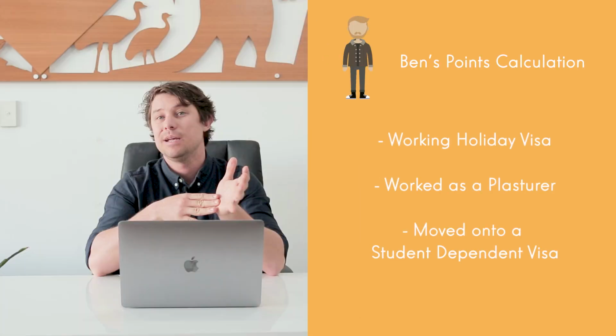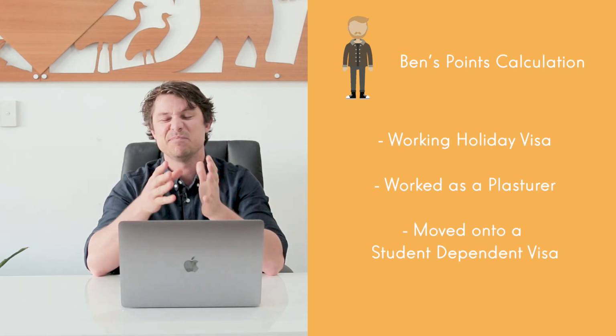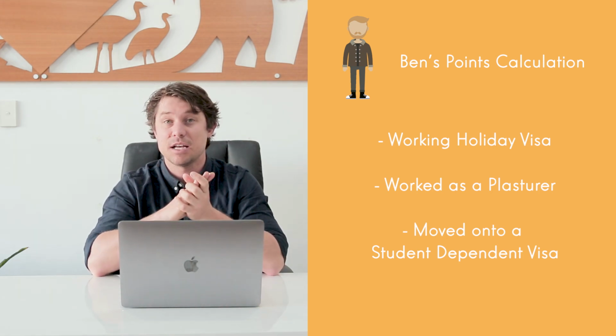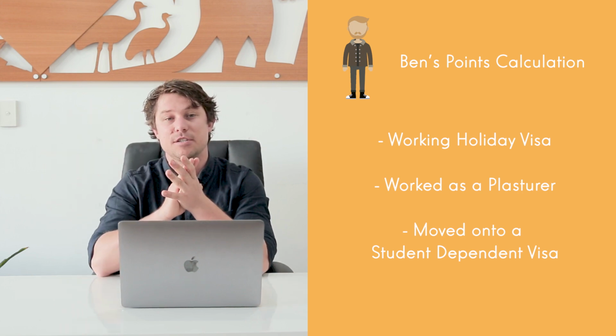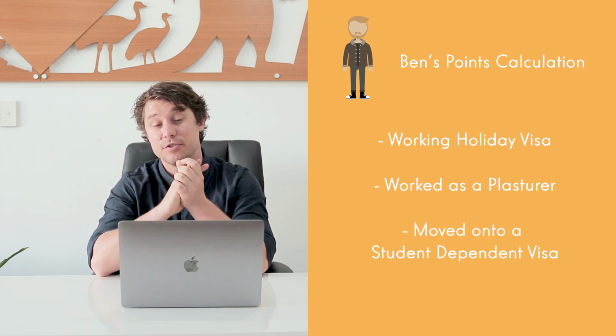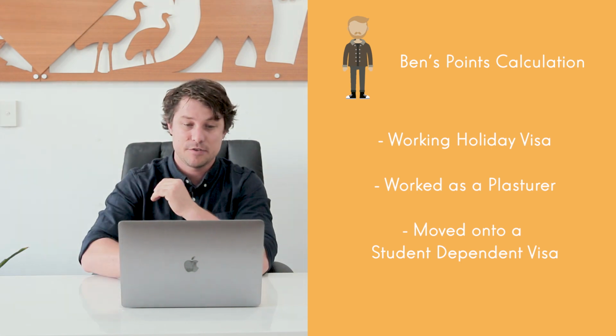qualifications. It's actually really common for someone, especially tradesmen from the UK or other cities or countries, to come to Australia unqualified, just because they gain the skills and experience on the trade in those countries. However, he initially came to Australia on a working holiday visa, and he actually started working in the industry as a plasterer in Australia. And then after that, he eventually transitioned on to his partner's student visa. So he continued working in Australia for that time.